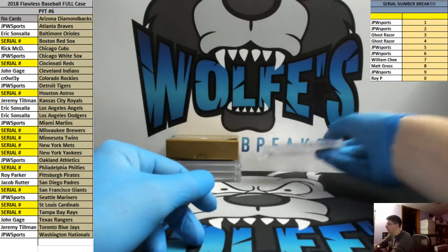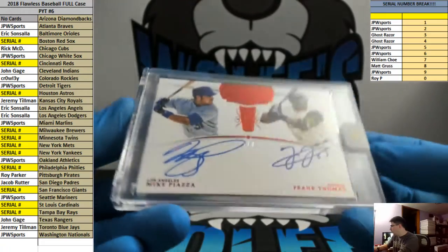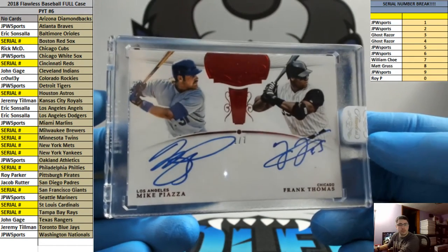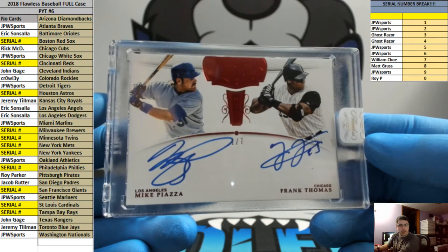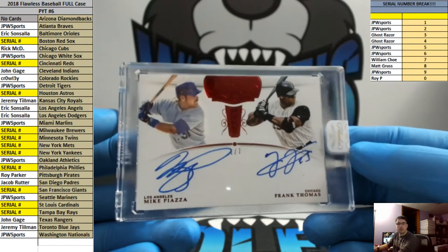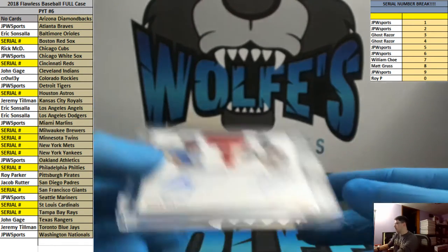This one is really, really cool, and we'll have to random this bad boy off. Boom, check out this bad boy. 1 out of 7, double autograph. Piazza and the Big Hurt. Dodgers is Eric S. And Chicago White Sox is JPW. 1 out of 7, double auto.